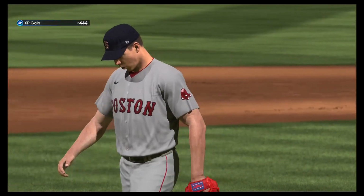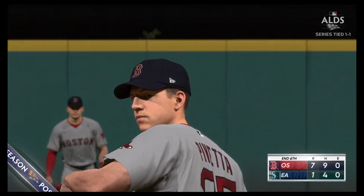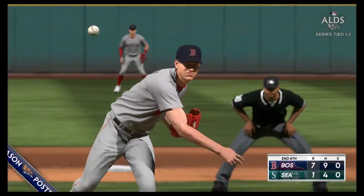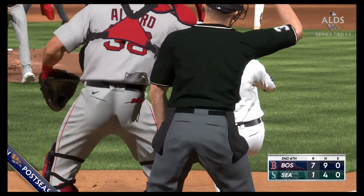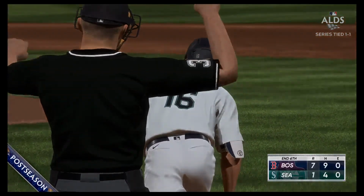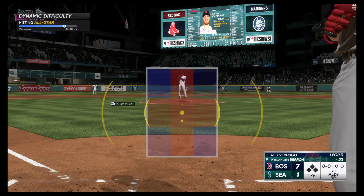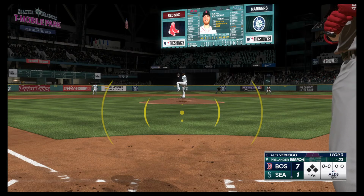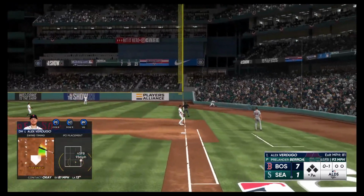I think the key is arm action on the changeup. When you can sell it like a fastball, you drop the velocity, you get the swing and miss, and you walk off the field. And now the DH, Alex Verdugo. 1 for 3. The wind of the pitch. And first offering is fouled off.